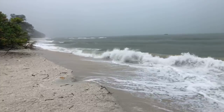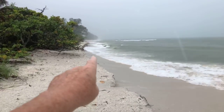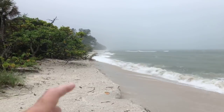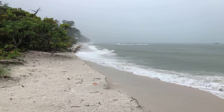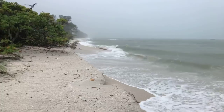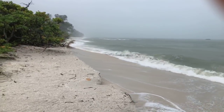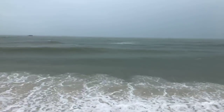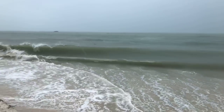Yeah, you can see there's no beach. I'm not going to be going back this way. I'll be taking the inside path on my way back. The beach is gone there, unfortunately. I'm going to take a quick photo of that. Bear with me. Don't go anywhere. I'm back here. Hopefully we have a signal.